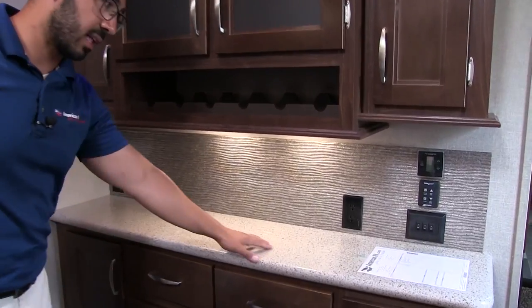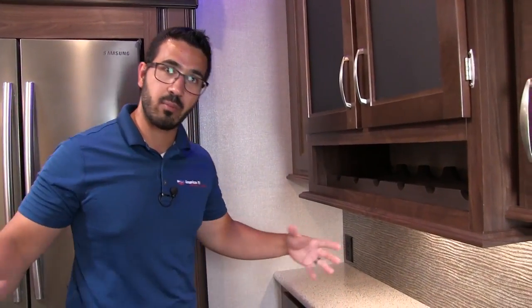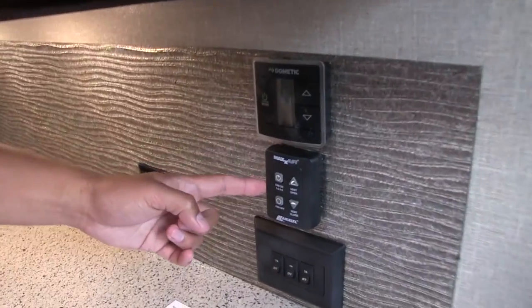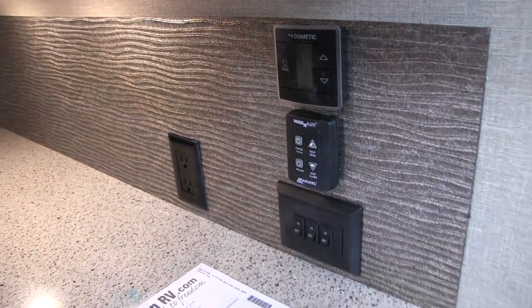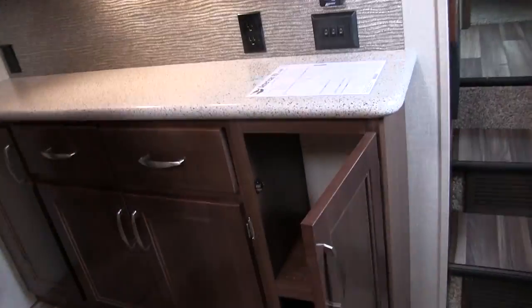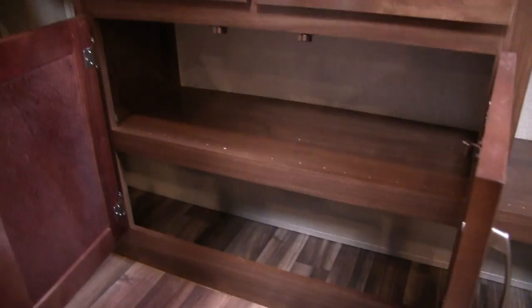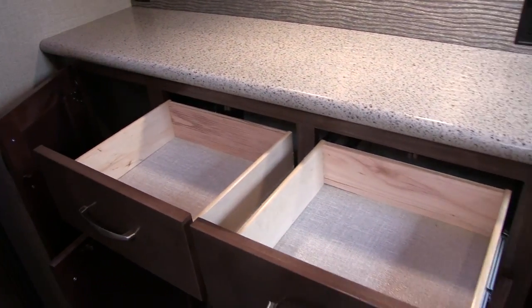You have this nice solid surface countertop. Most manufacturers would have put a wood top here, but not High Country. They went with solid surface to help everything blend in, even though it is a little more money. Your thermostat right here, and then underneath that, this is for your Max Air fan that I had showed you. If you take a quick look underneath, you have additional storage here. Open this one up, so storage all throughout, and then two nice full extension ball bearing drawers.